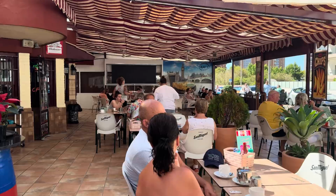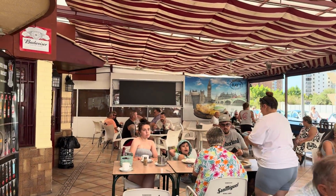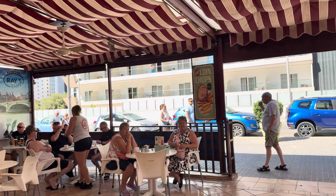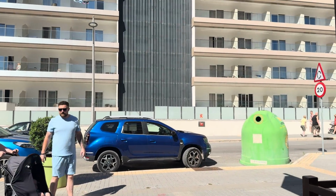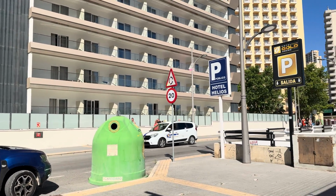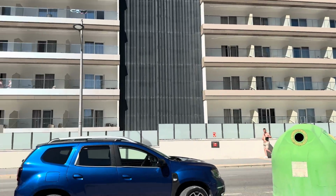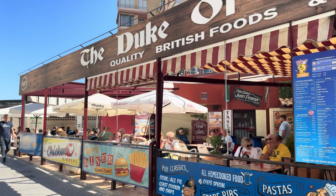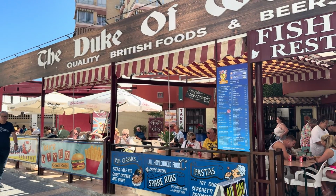This is how it looks from the inside, and obviously there are toilets there as well in case you need these. Packed up already. When we arrived, it was almost empty. Now it's full of people, and it's situated right here next to the hotel Pueblo Benidorm, with the Sunday's market on the right side, and the British Street on the left side. Incredible place we've discovered today. Honestly, didn't expect it, but I'm glad we came here.